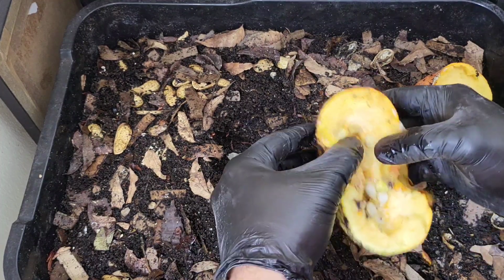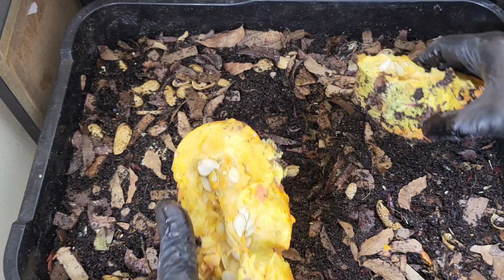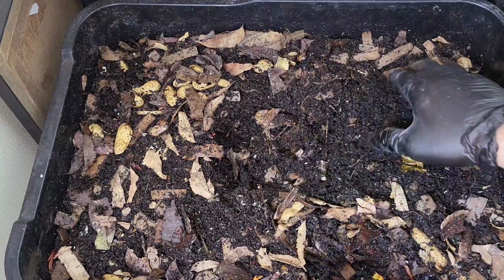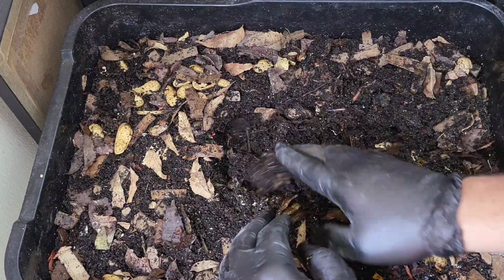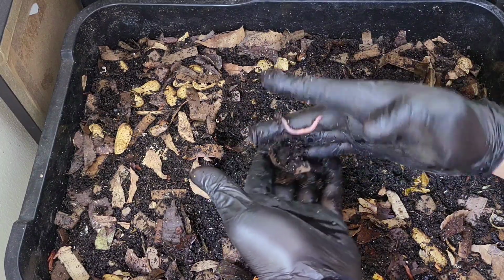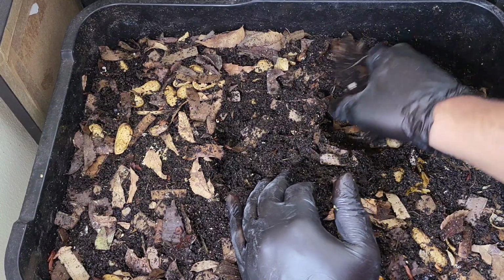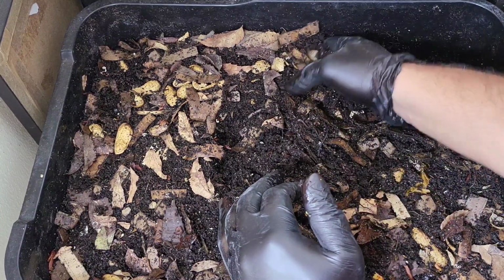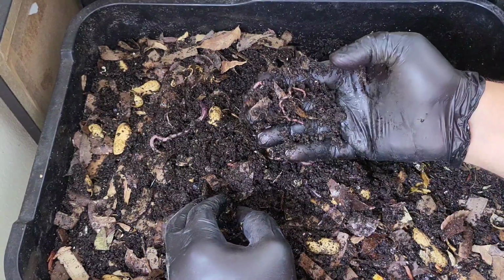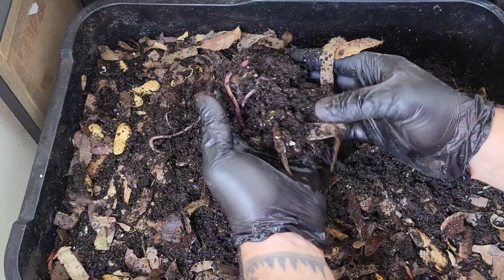Okay. But there is a lot of moisture in there. Okay, let's just put these on top of the leaves. Let's see how the worms are getting on. They seem to be doing pretty good. And they're all over the bin. The moisture level's good. The bin is drying out a little bit though. I haven't been putting too much moisture in this, but I mean, it's still moist.